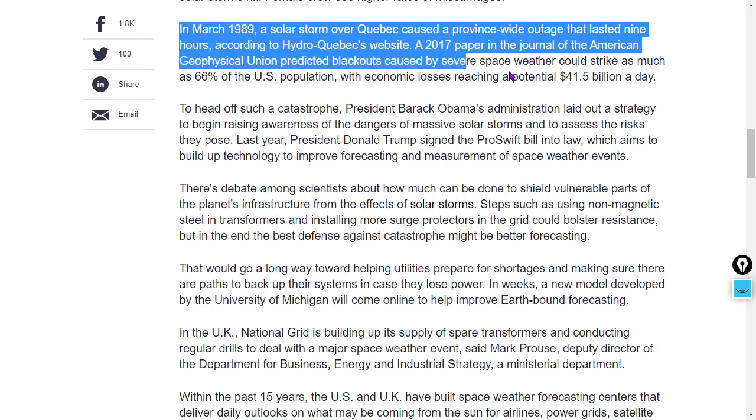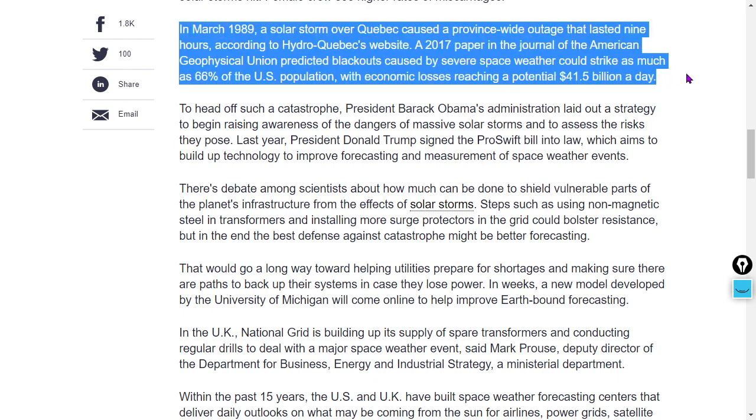In March 1989, a solar storm over Quebec caused a province-wide outage that lasted 9 hours, according to Hydro-Quebec's website. A 2017 paper in the Journal of the American Geophysical Union predicted blackouts caused by severe space weather could strike as much as 66% of the U.S. population, with economic losses reaching a potential $41.5 billion per day. And the most likely places to see power outages in the U.S. are probably California and around the Great Lakes region.